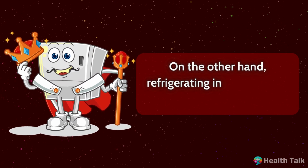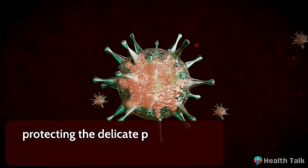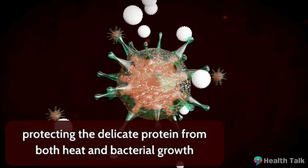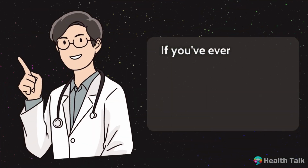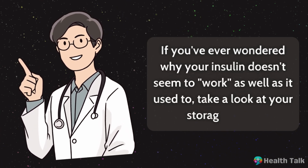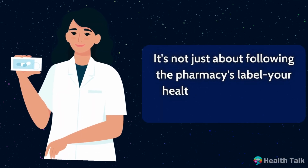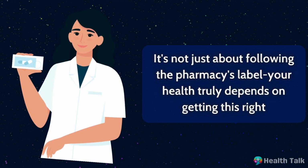On the other hand, refrigerating insulin keeps it in its most effective form, protecting the delicate protein from both heat and bacterial growth. If you've ever wondered why your insulin doesn't seem to work as well as it used to, take a look at your storage habits. It's not just about following the pharmacy's label. Your health truly depends on getting this right.